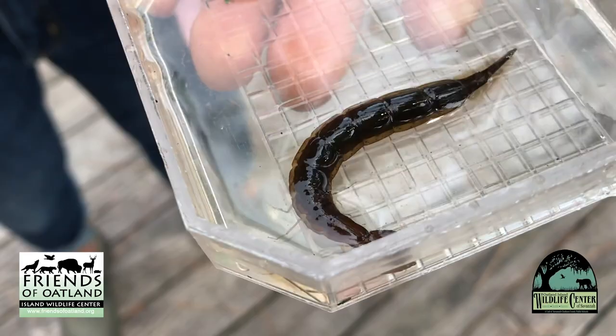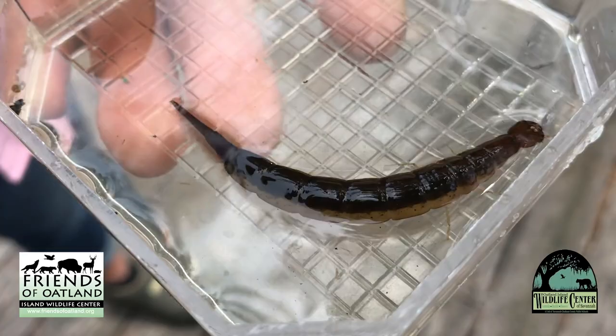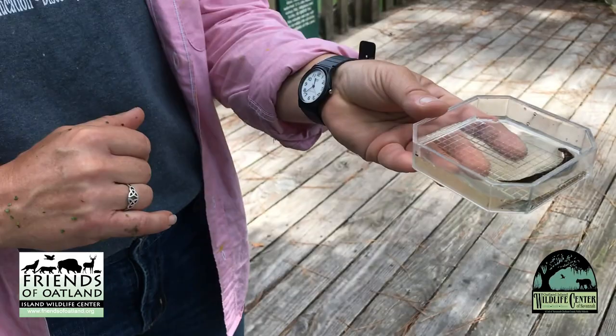So you can see he is an insect. You can tell because he has six legs. And that is the magic number for an insect, six legs. So this is a bottom-dwelling benthos predator hunting for small insects.